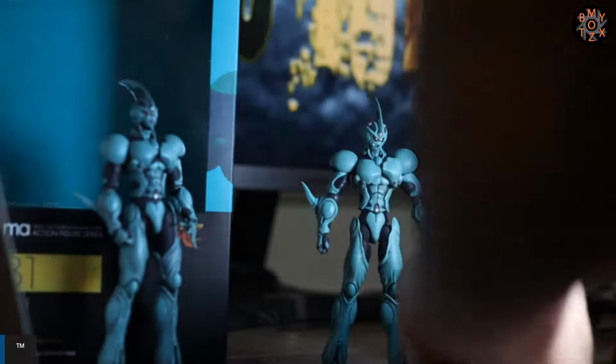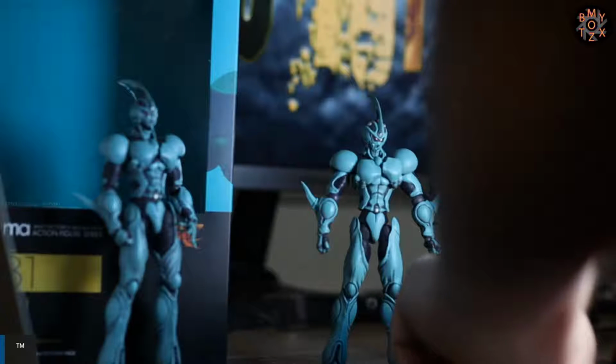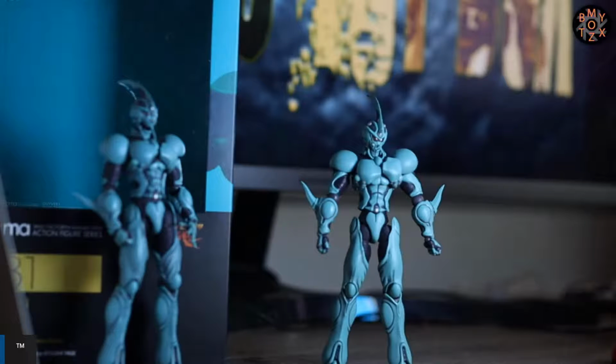We're going to get him right next to Guyver I. We're going to look at the rest of Guyver I stuff. Don't worry, guys. Just need to balance him. I'm sorry, my arm's in the way. I'm going to just try it over here, and then I can just set him down. There we go.